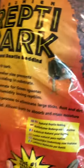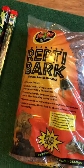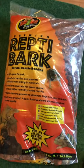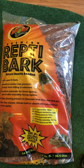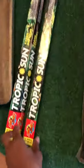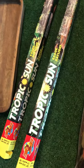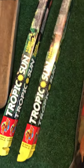Yeah, this is the reptile bark. It's just basic reptile bark. I think it was like $28 for a bag, which I could probably actually use cat litter, but I don't know about the smell, so I don't want to risk it too much. These are the tropic sun bulbs. Like I said, I have a whole nother video coming about those, and I'm going to go into detail and explain to you guys the importance of those.